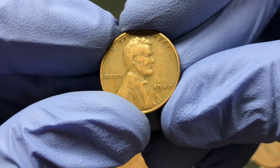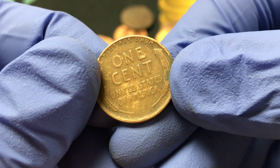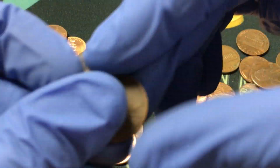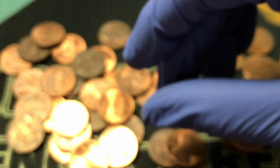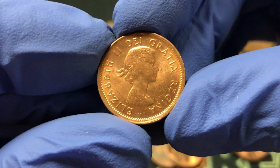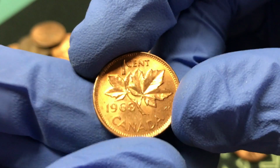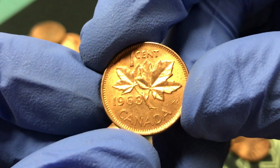It's a 1940, so solid, and we'll see what else we can squeeze out of this box. Still got 33 rolls left in the hunt. 4 rolls later, we have 2 cool finds. So the first is a regular 1946 wheat penny, definitely chopped up a little bit, seen better days, but then we also have a really nice looking older Canadian cent. We'll do a reveal. 1963, but definitely has some nice uncirculated look to it with the luster looking pretty good.